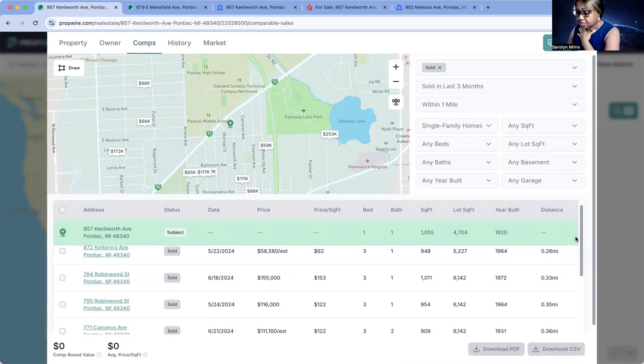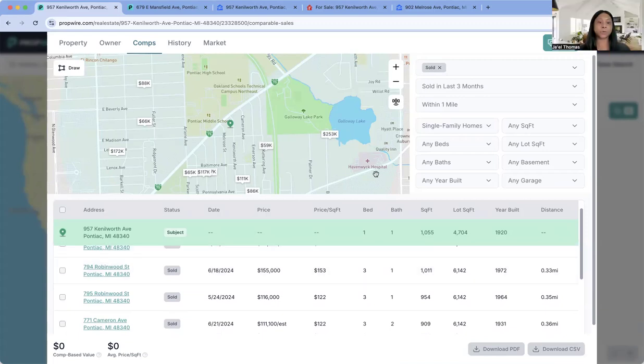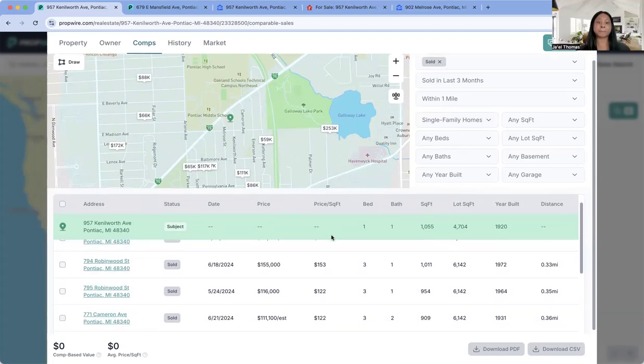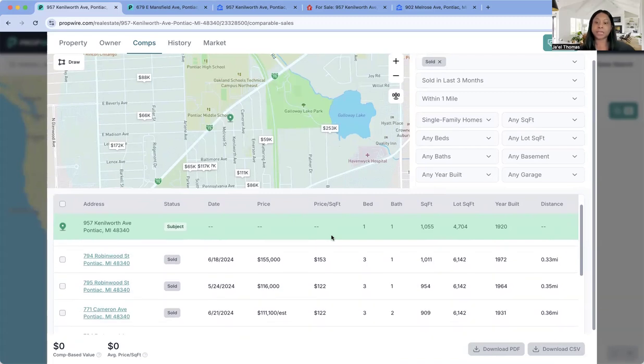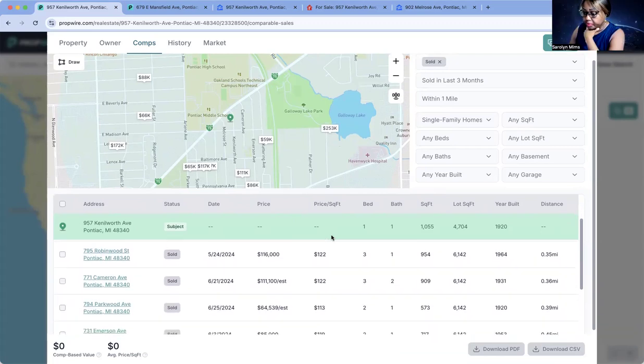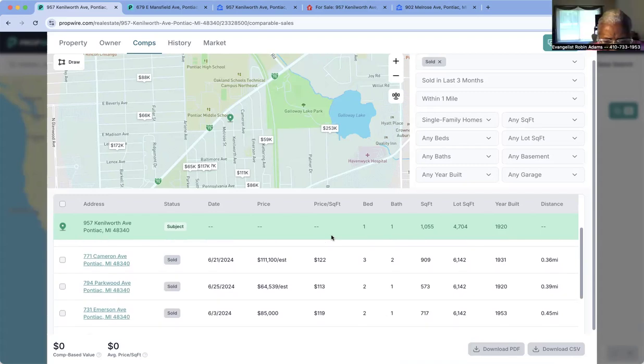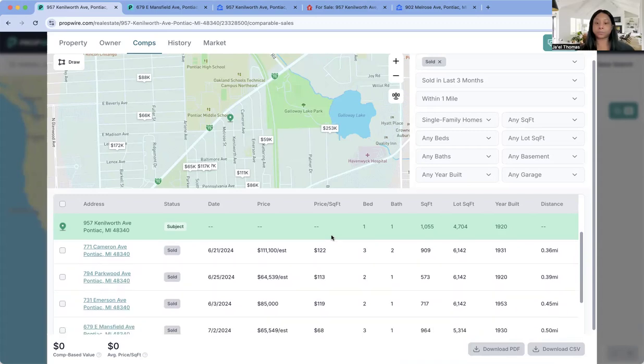Okay, so now we're out a mile. Have we crossed any major roads? We have to make sure whatever comp we pick is on this side, within the same subdivision, because this 75 is an interstate. Let me know when to stop if y'all see something that can work. Okay. That's a 1920, but it's only 2 bedrooms, and Parkwood we showed before. And too small.